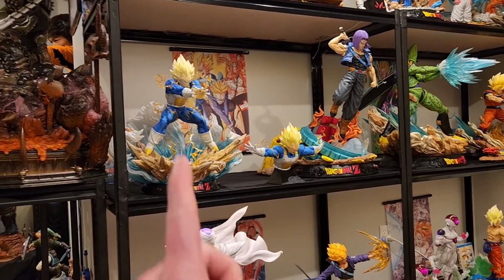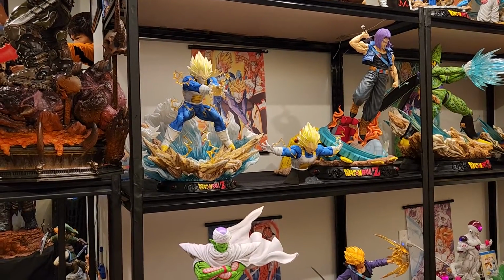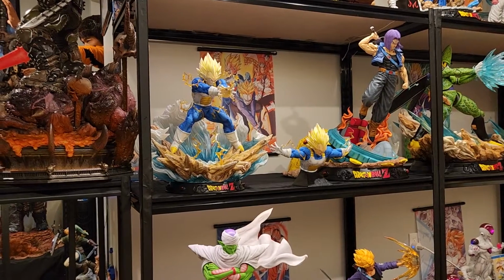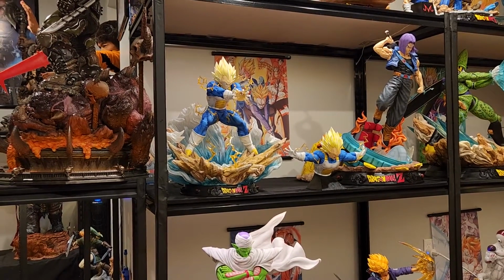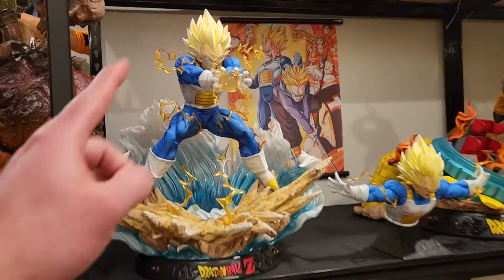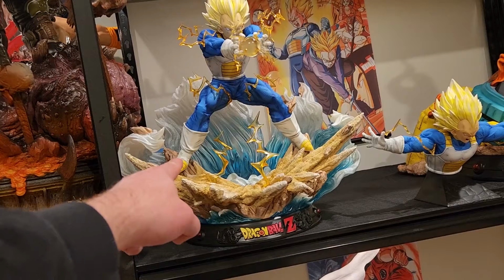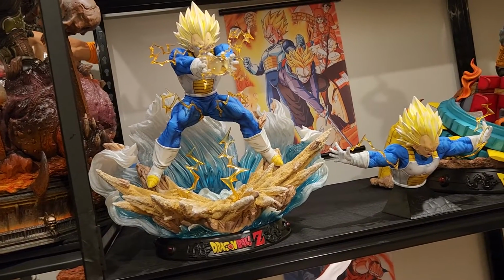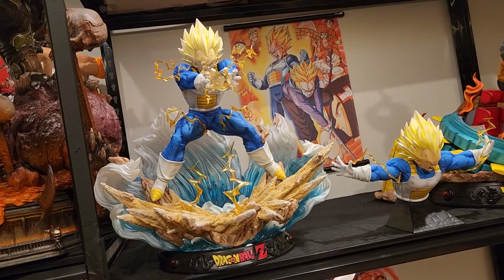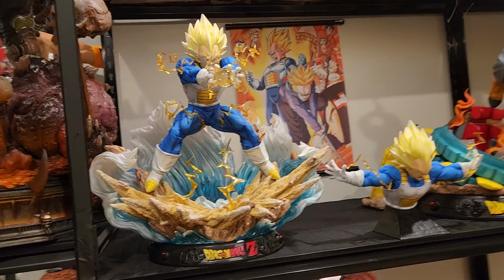So number 10 on the list is going to be KD Collectibles Vegeta Final Flash. There are some things I would change on this piece. I would make the hair a little bit more vibrant like he did with his bust. I'd also get rid of the texture on the gloves and make it a little bit more similar to how he did it on the boots. I think the boots look really good. The blue texture I'm fine with, although in reality I don't think it should be textured.